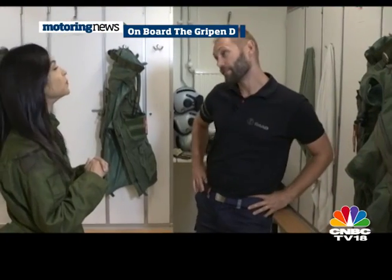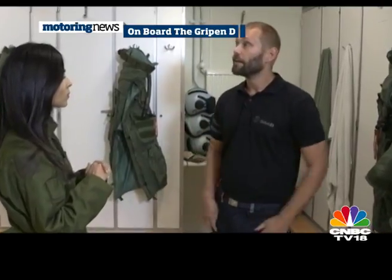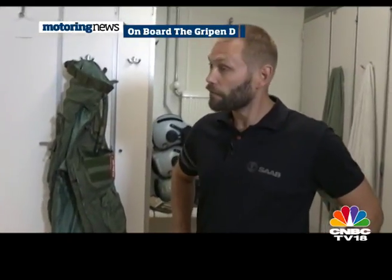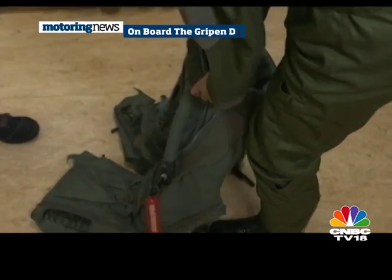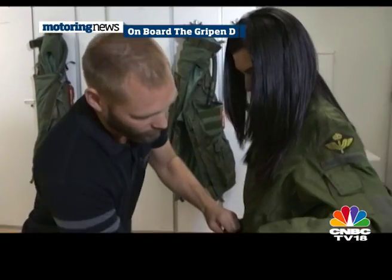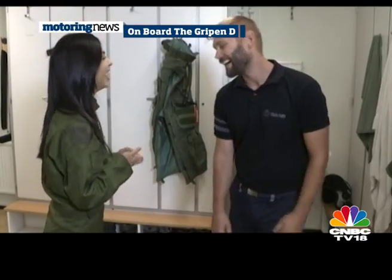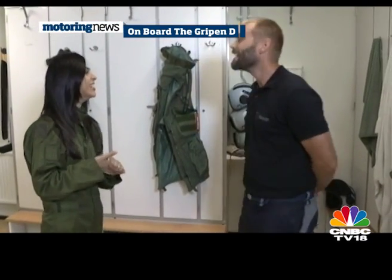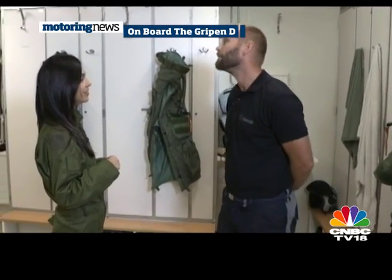I'm going to do the fitment of the gear, the G-suit and the life vest for your flight. So why is this important? Why should I be wearing this? If something happens, you have to wear protection gear. If you eject or anything should happen. God forbid. Of course, it's not going to happen, but if something happens, you're going to be protected by our gear.